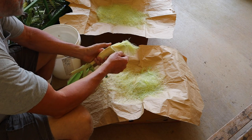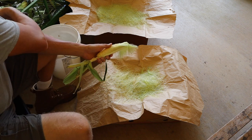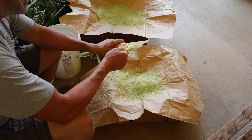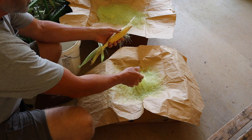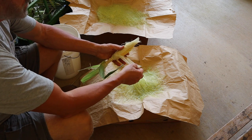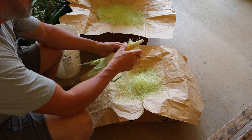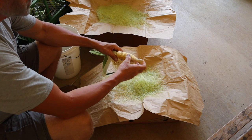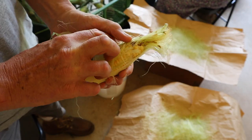Now what my wife does with this is she puts them on paper like you see, and she waits till it dries. Once it's dried, you can take some of that, boil it, and make a tea and drink it, and it's supposed to be a very good kidney cleanse. And there's other medicinal things you can do with it too.